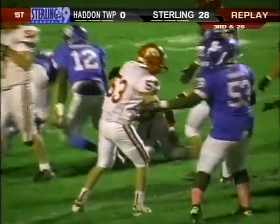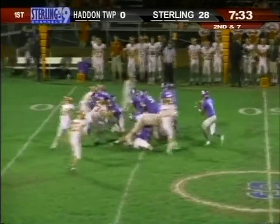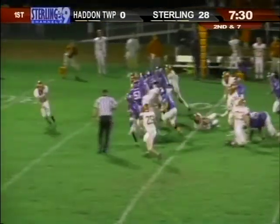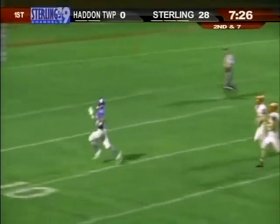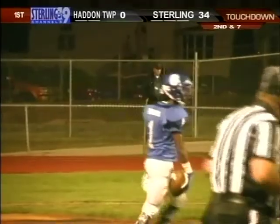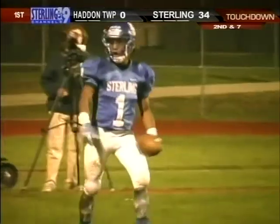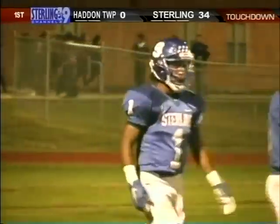So it's going to be 3rd down and 26. Saying as a team, it seems like there's a lot of threats on the offensive side of the ball for you guys. Naomi Carter is going to go into the end zone. A 45-yard touchdown run for Charles Naomi Carter. He has 4 carries on the night for 76 yards.